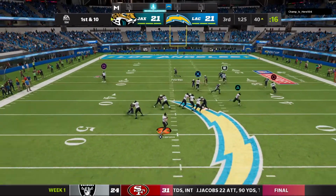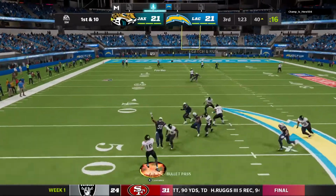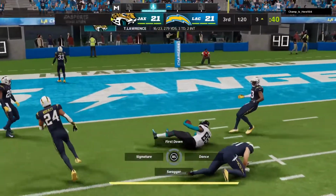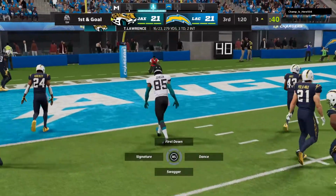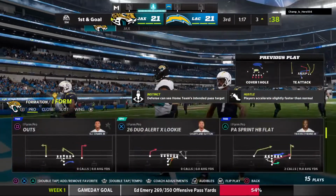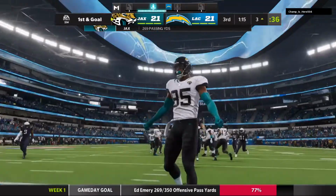Now Lawrence on 1st down. He's going to fire one deep, middle of the field. And this is caught inside the 5. And they will eventually get him down, but he's inside the 5 all the way to the 3. A big pickup of 38.